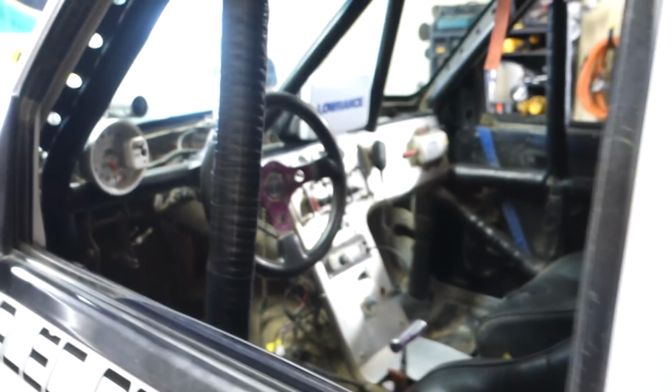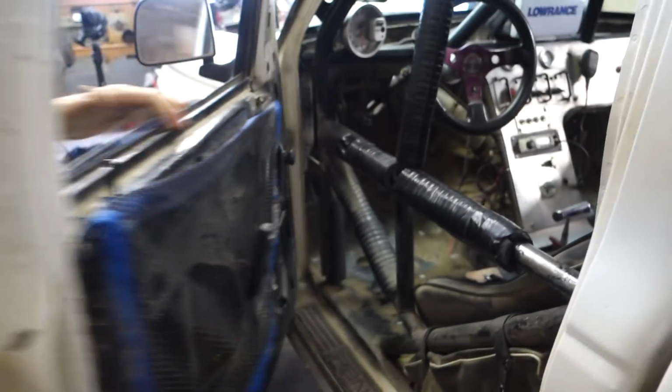Yeah, for sure. Well, while we're at it, let's take a look at the inside. I'm surprised. Has that door handle ever broken? Yeah, this is like the fourth door. I keep getting it smashed.